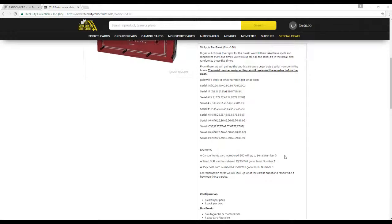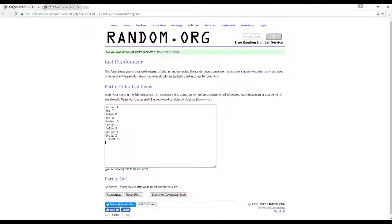Some examples: Carson Wentz, card 5 of 10, will go to serial number 5. Jared Goff, card 23 of 50, will go to serial number 3. Joey Bosa, 10 of 10, will go to serial number 0. For redemption cards, we'll look up what it is out of and randomize between those parties.